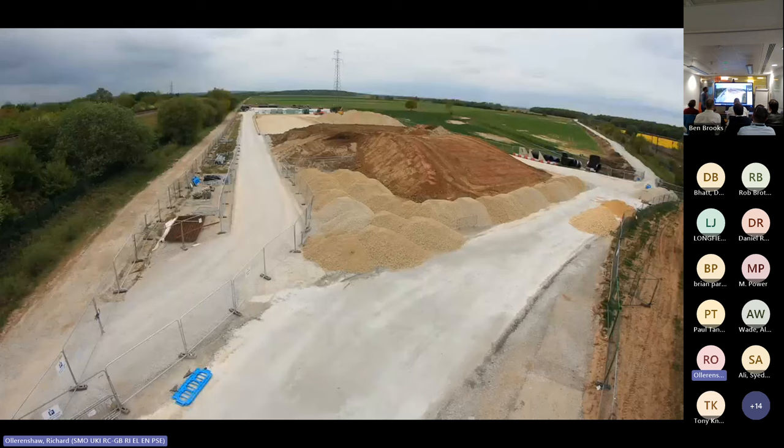Yeah, so as you can see here, we also built a new haul road for delivery. We asked the farmer for a temporary land acquisition to build a haul road. There was a lot of work required to bring the site to its ground level. So the DNO compound is substantially complete at this stage. We're preparing the groundwork for delivery of the 25 kV building.